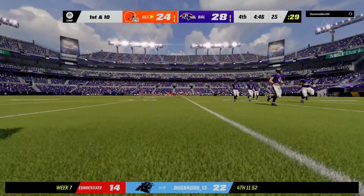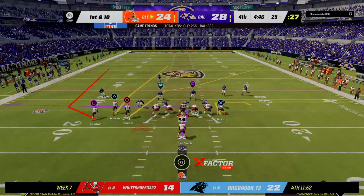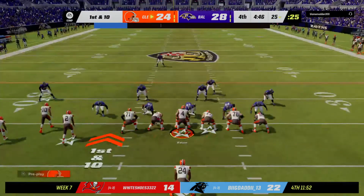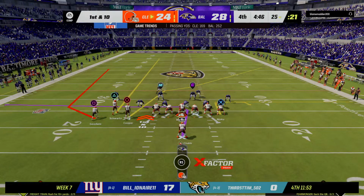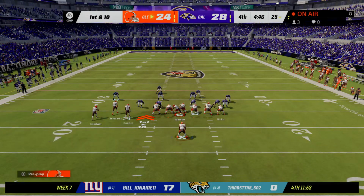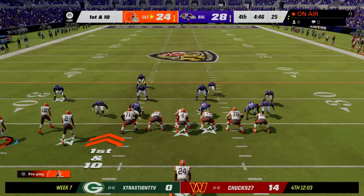The Browns drive about to get started. We certainly have a good one on our hands. They're trailing after that last touchdown, but now a chance for this offense to try to snag that lead right back here in the fourth quarter.